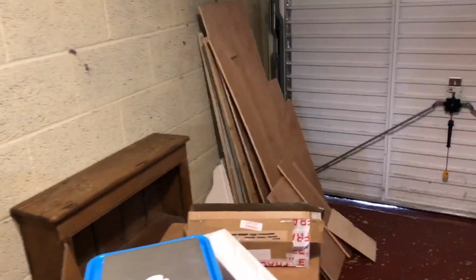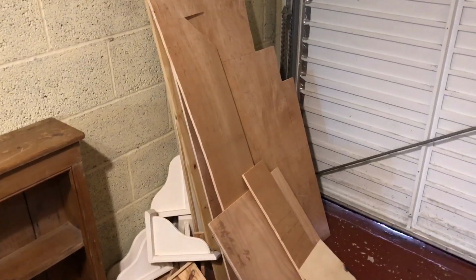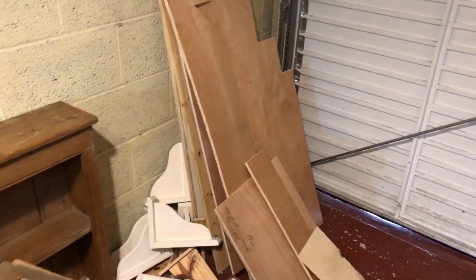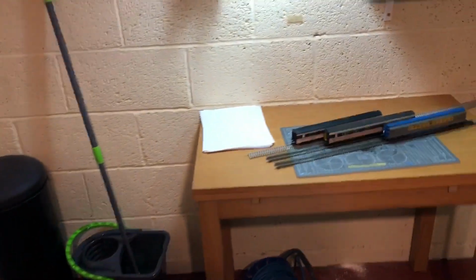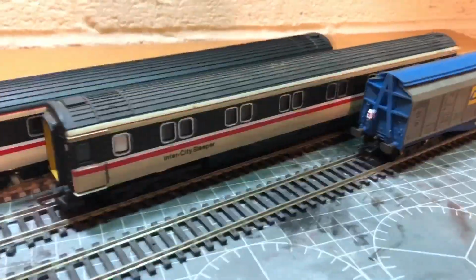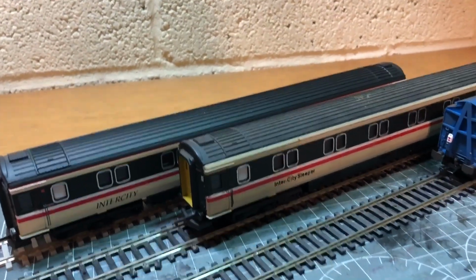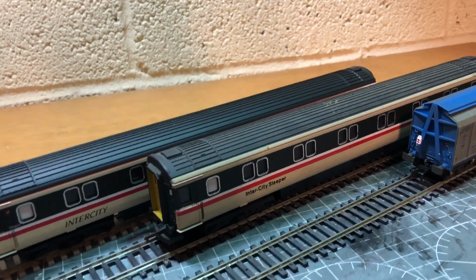This pile of wood down here is going to be used for the fiddle yard if at all possible, so hopefully that will come together fairly quickly. But yeah, this is the space where the layout is going to be. It will take a while to get together. There are a few things that need to be done to the garage initially. It needs to be insulated a little bit better. It's not too bad actually, but the door could use a little bit of work.